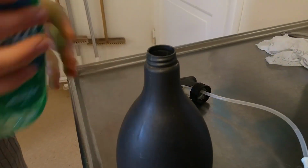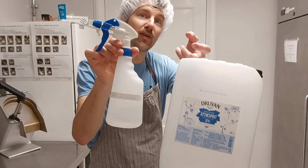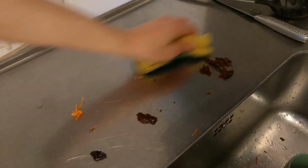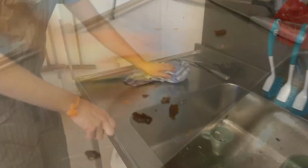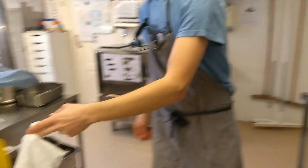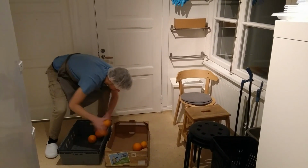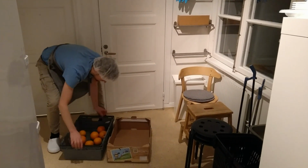hand dishwashing detergent. Vinegar should not be used for cleaning in the main building. If the area is very dirty, you may use a sponge. Never use towels or other cloths for cleaning. All one-day wipers should be thrown away each evening. All things that arrive to the kitchen should be unpacked outside the kitchen.